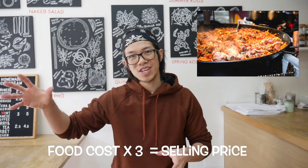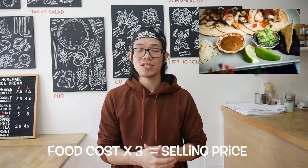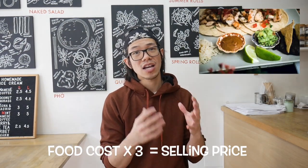So do pay attention to that, and do try to stick to costs times 3 equals price, and hopefully you'll be able to get those margins. And as long as you can get those margins that is comfortable for you and for your business, then you can reduce waste, buy bulk, increase prices as much as you want.